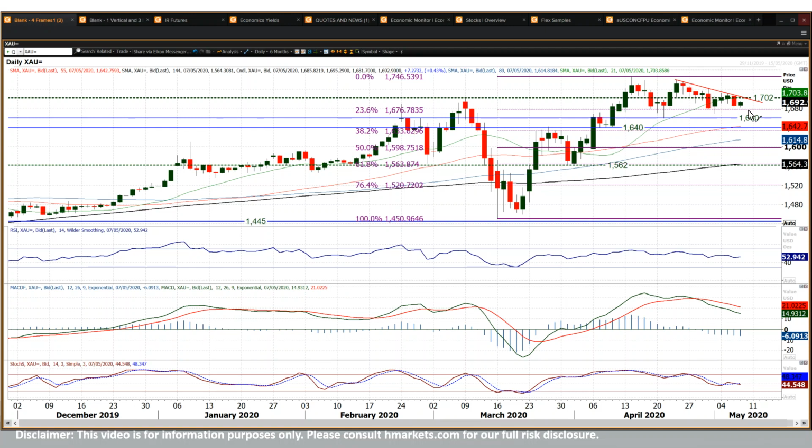But ultimately I still see weakness as a chance to buy, and I think anything around 1660 towards probably 1676, this 23.6% fib line, I think that's decent entry points for gold for medium term positions really. And I think that it will be testing 1648 and 1646 in due course, and then beyond that after.